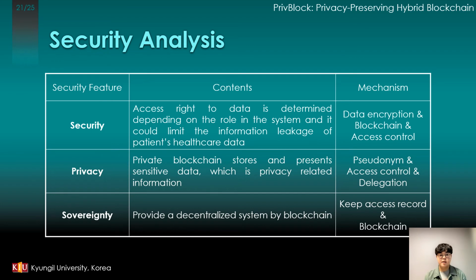These tables summarize different features among related systems. Security is to limit the information leakage of healthcare data. Privacy is to preserve anonymity and untraceability of sensitive data. Sovereignty is provided by using access control with blockchain in PrivBlock.